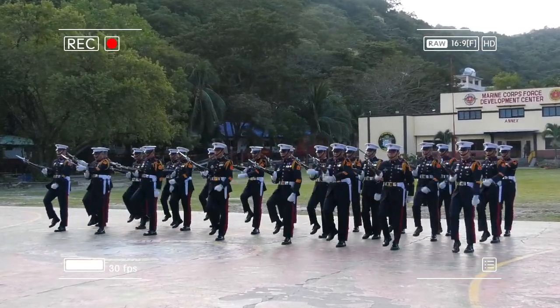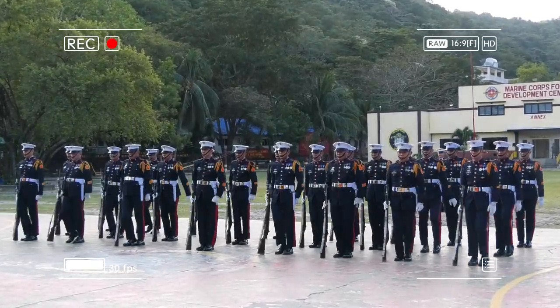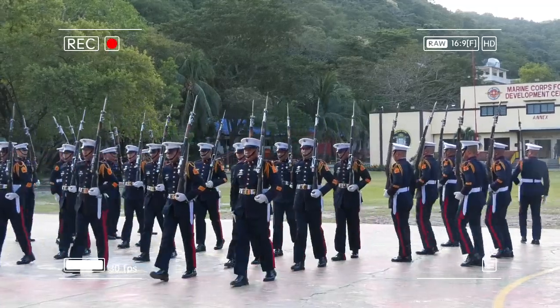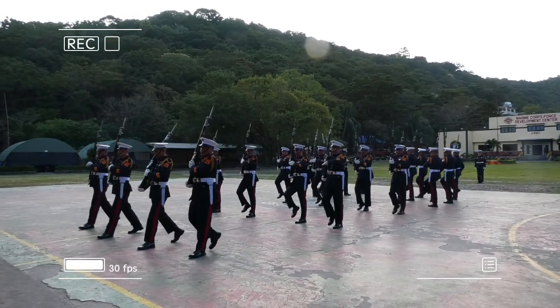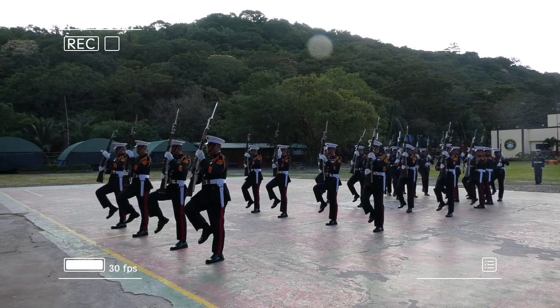The formation you're about to see is the anchor. In amphibious operations, the dropping of the anchor is taken to start an aggressive assault and beachhead. But this time, it signals the start of a rifle exhibition, showcasing discipline, brotherhood, and camaraderie among the few, the proud, the Marines.